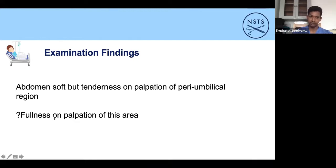So the abdomen's soft, but there is tenderness on palpation of the periumbilical region. There's no signs of peritonism. There's no rebound tenderness, percussion tenderness, or any sort of guarding here. So from an examination point of view, this patient looks okay. Just as a little aside, you think there's a bit of a fullness on palpation periumbilically, which is trying to hint at a possible diagnosis for this patient.